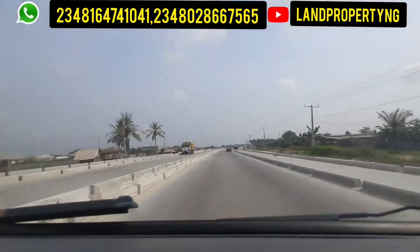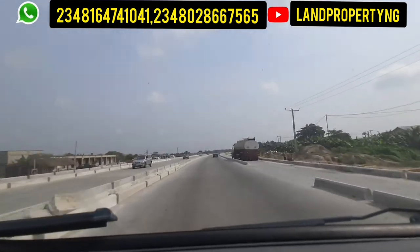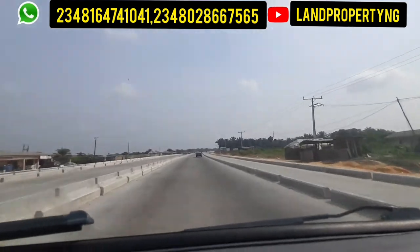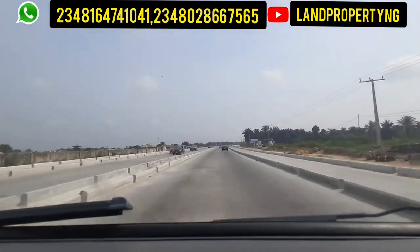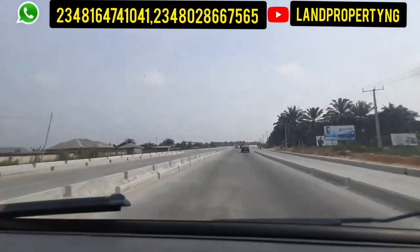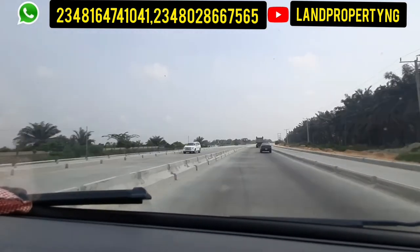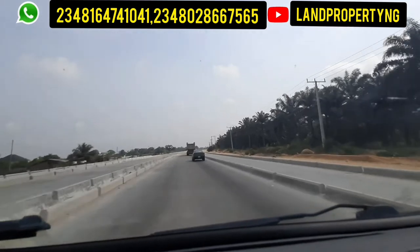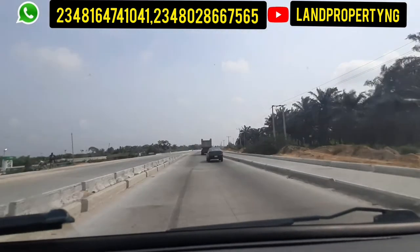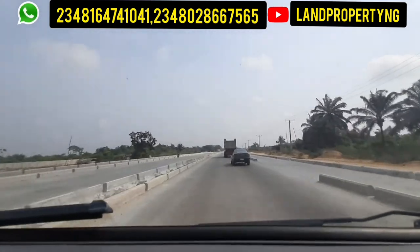Amen Estate Phase 3 is available now, it's still available. When it was launched last year, it was on pre-launch, but now it has been fully launched. You can get the residential plot of Amen Estate Phase 3 for 12 million naira. And you can get the commercial part of Amen Estate Phase 3 for 15 million naira. Imagine buying this estate now. Let me give a typical example.